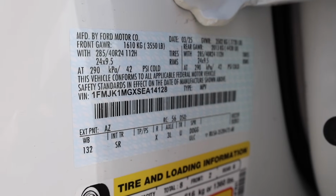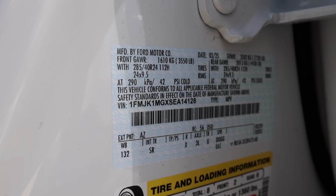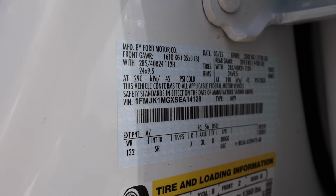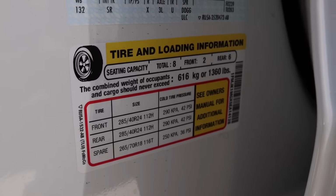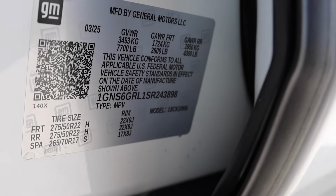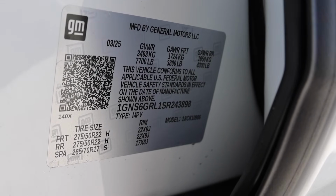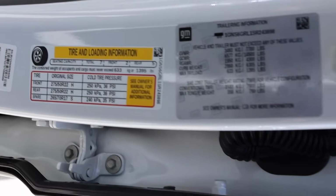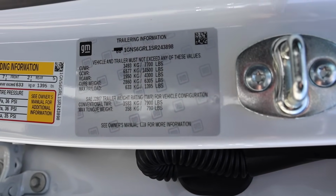You guys can see the axle ratings: 3550 for the front, 4438 for the rear. Gross vehicle weight rating is going to be 7,720 pounds, and all-in payload 1,360 pounds. And you guys see where they have the tire pressure. Here are the axles for the Suburban: 3,800 pounds up front, 4,300 in the rear, 7,700 pound gross vehicle weight rating. All-in payload is 1,395 pounds, and they do show you your towing capacity at 7,900 pounds too.